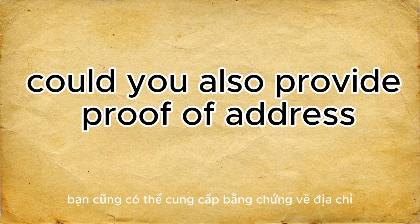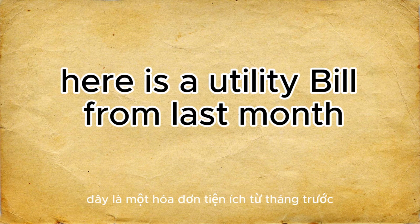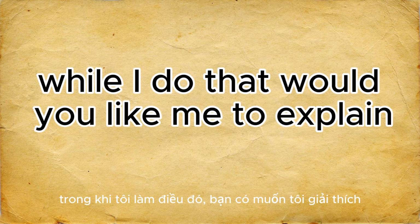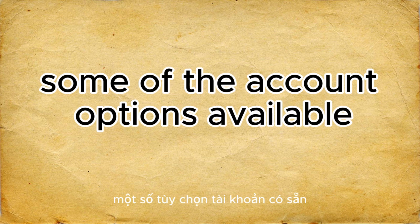Perfect. Could you also provide proof of address? Sure. Here is a utility bill from last month. Thank you for providing that. Let me take a moment to verify these documents for you. While I do that, would you like me to explain some of the account options available?